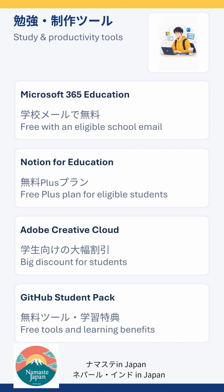Adobe Creative Cloud is great for students who need design, video editing, or creative tools because the student discount can be very large. GitHub Student Pack is especially useful for students learning programming or tech skills. It includes free tools and learning benefits.